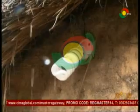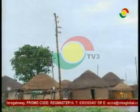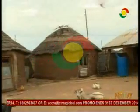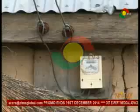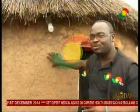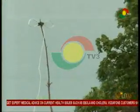For me, it is interesting, and things are changing in our villages, if you ask me. It's not like it used to be again, and the gap is closing up, because most of the villages are being connected with electricity. Tradition will not go, culture will not go, but modernity will come and meet it.